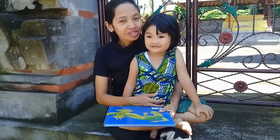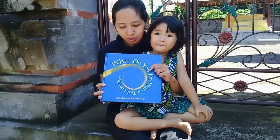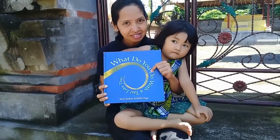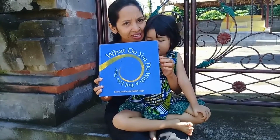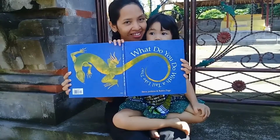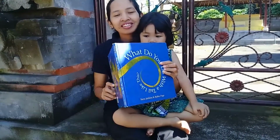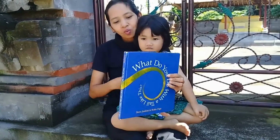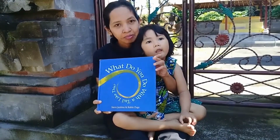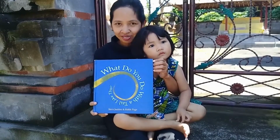Today we have an interesting book about animals. Do you know what part of an animal this is? Who has this part? Let's see. Aha, that's a tail of a lizard. So, in this book, you can guess what animal has the part of the body and how they use that body part. Are you ready?